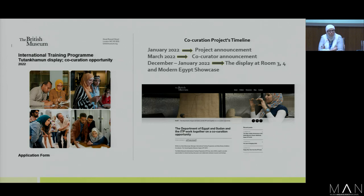At first, the British Museum just wanted to create a new showcase inside the Modern Egypt showcase, located in room 4 at the British Museum. We started our discussions through online meetings and through a visit to the British Museum. When I returned from London, I decided to make a survey with locals from Cairo and locals from Luxor. Through the interviews and surveys, I found that there are two concepts of how modern Egyptians look at King Tutankhamun.